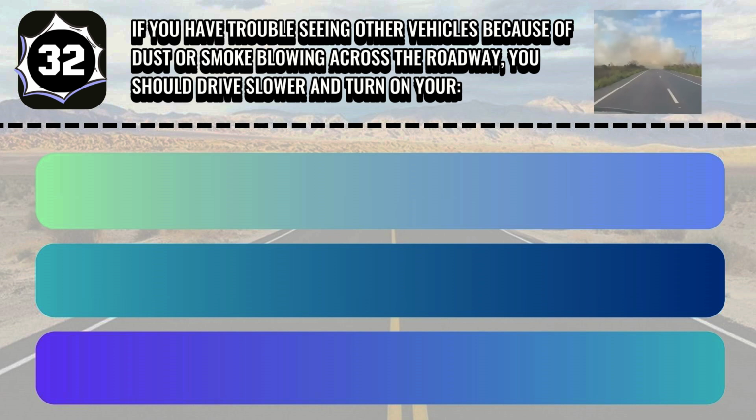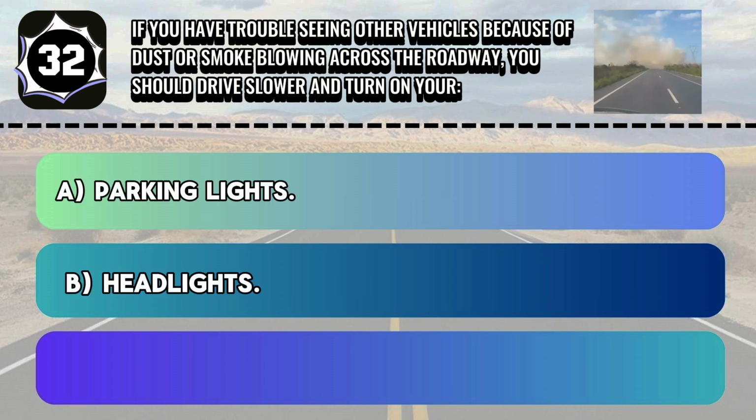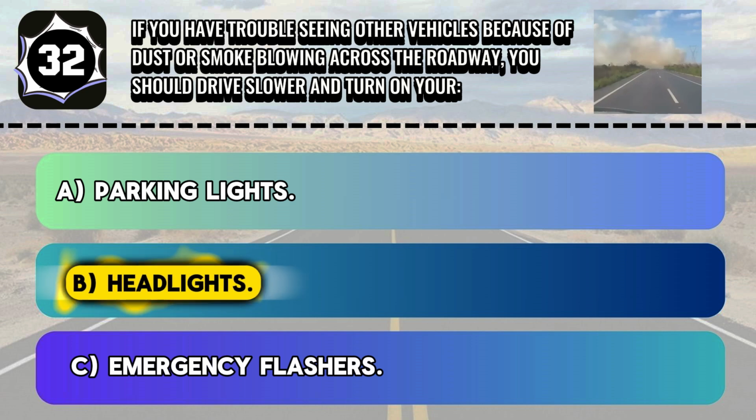If you have trouble seeing other vehicles because of dust or smoke blowing across the roadway, you should drive slower and turn on your A. parking lights, B. headlights, C. emergency flashers. Correct answer, B. headlights.